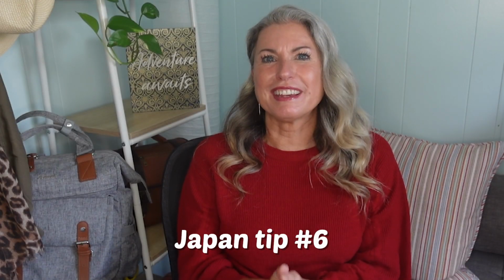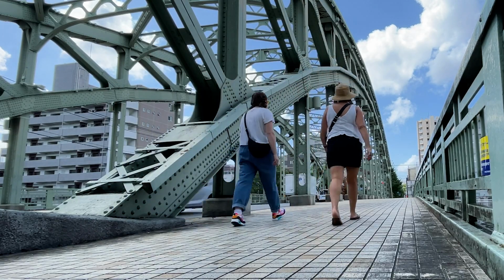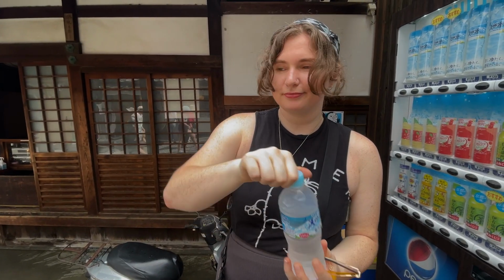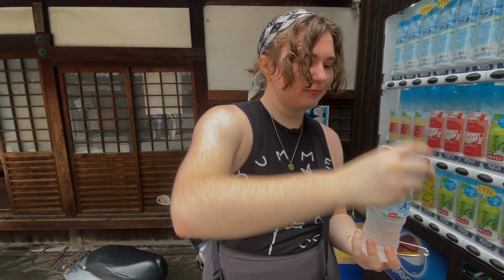Tip number 6. Just like driving on the other side of the road, you are going to want to walk on the other side of the sidewalk, or at least for those of us who usually walk and drive on the right side. This for me was surprisingly one of the hardest things to get used to. And while you're walking down the sidewalk, another thing you don't do is eat and drink while you're walking. Japanese kids are taught at a young age that this is really rude behavior. So if you get a beverage from one of the many vending machines that are there, you should just drink that drink while you are standing by the vending machine. You drink it all there, there's a garbage can there, and you throw it away and then you walk on.